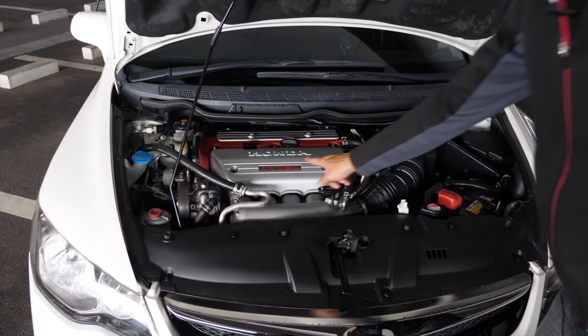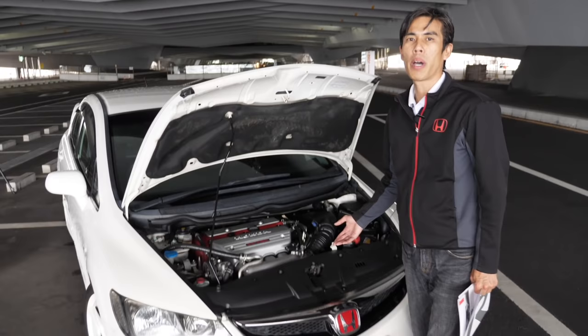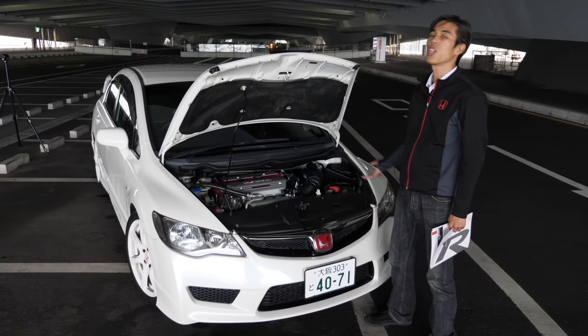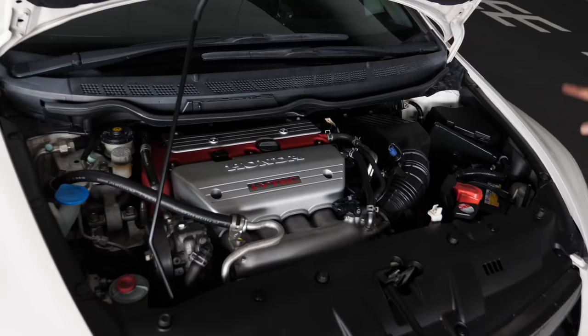The K20A is a renowned engine, especially now, very favored and loved by tuners, especially in America, for high boost applications, engine swaps to even older models. But let's today look at K20A in its native chassis, and being the FD2 being the last of the K20A iterations, how much of it is improved over the previous model?